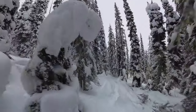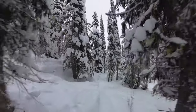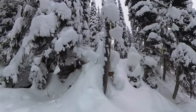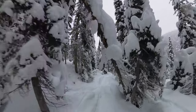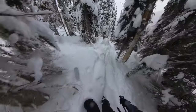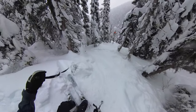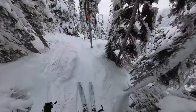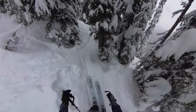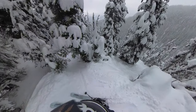Oh, what's going on here? That's a tree falling down, eh? Oh, shit, is that a tree well? Ah, whoa! Okay. Oh, cliff. No thanks. Woo! That's pretty cool.